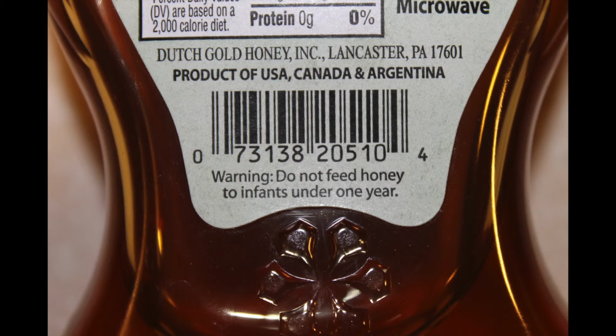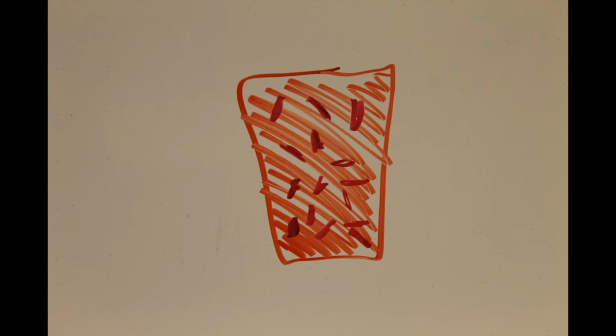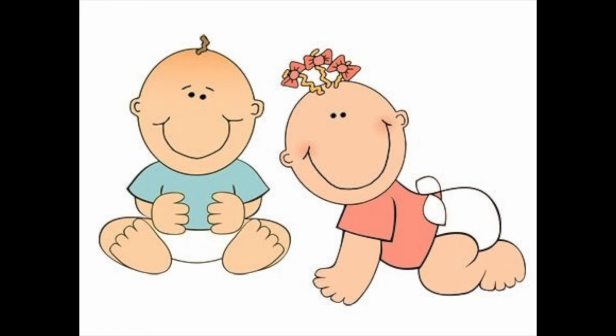But why do some honeys advise not to give it to infants? Well, remember how bacteria and fungi can't grow in honey? Well, honey may still contain botulinum spores. These spores can't grow in honey, but they can still be there. And when consumed, the spores in the honey may become viable, and an infant's young immune system wouldn't be capable of protecting itself.